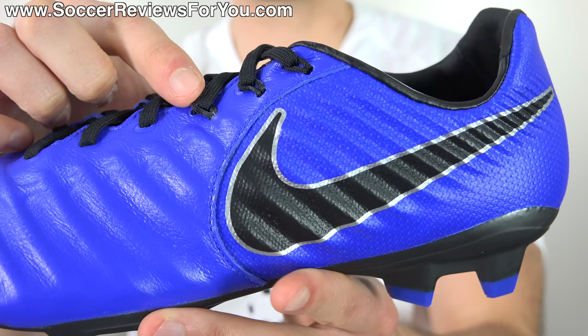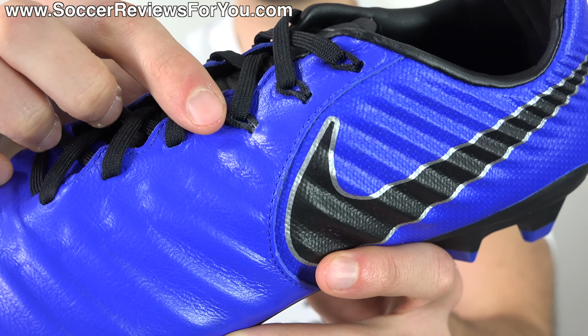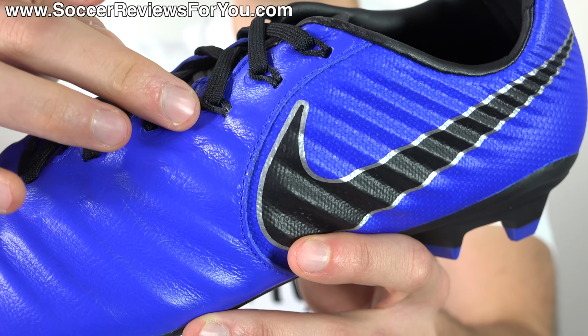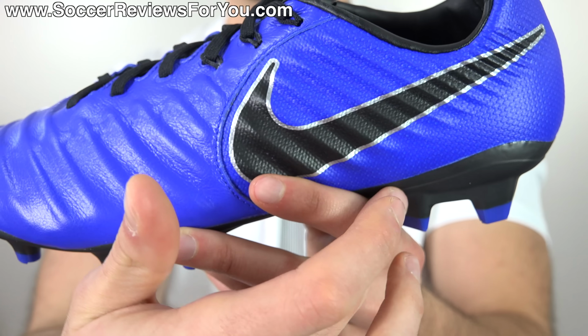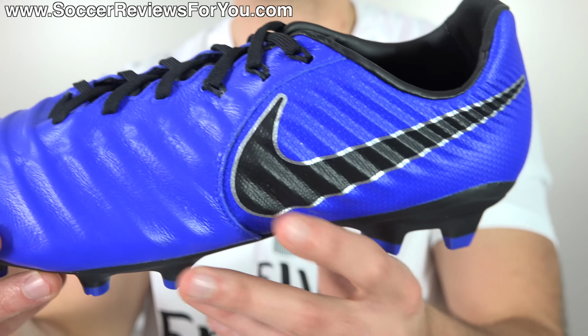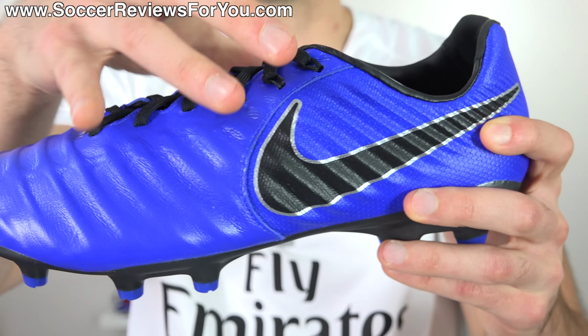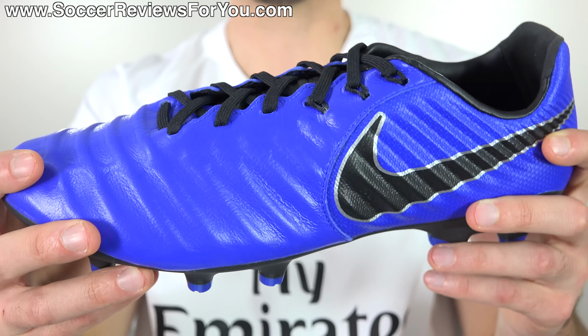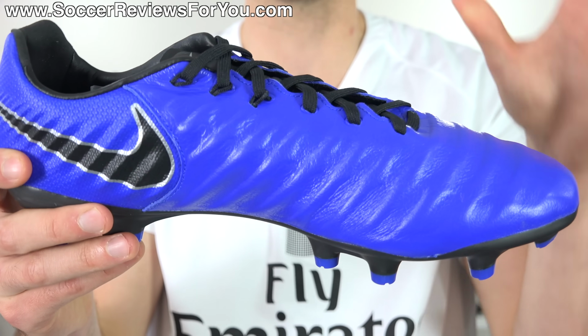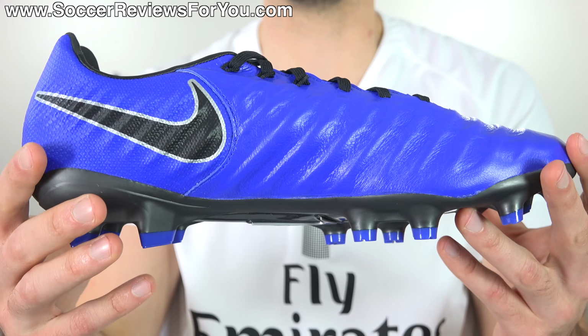Another carryover feature from the Elite model are the flywire cables that attach at the top 3 lacing positions. So tie the laces tight. These flywire cables run through the upper into the base of the sole on a diagonal, locking your heel in place really effectively, but also enhancing the overall stability through the midfoot, a part of the foot where honestly most leather shoes end up feeling really sloppy. You do not get that sensation from these whatsoever.